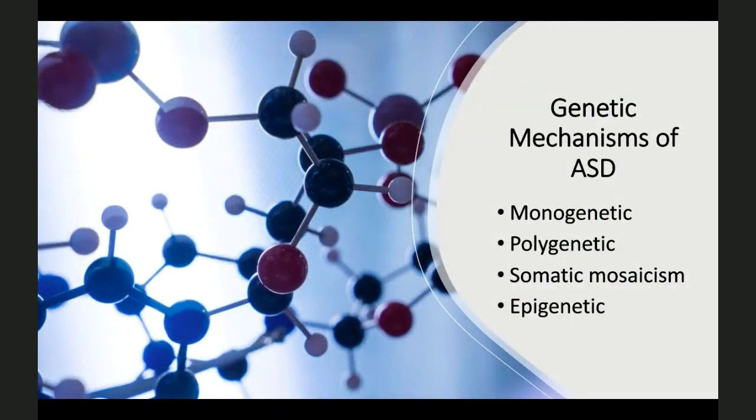Looking at the genetic mechanisms of autism spectrum disorder, we have monogenetic causes, which are captured more so in those genetic tests that we look at. Polygenetic causes may not necessarily be captured because each of the genes has a small effect size and doesn't necessarily get reported out. Somatic mosaicism, unless you're looking at the specific tissue or the brain, may not be identified. And epigenetic modifications are again not captured by those conventional genetic evaluations.